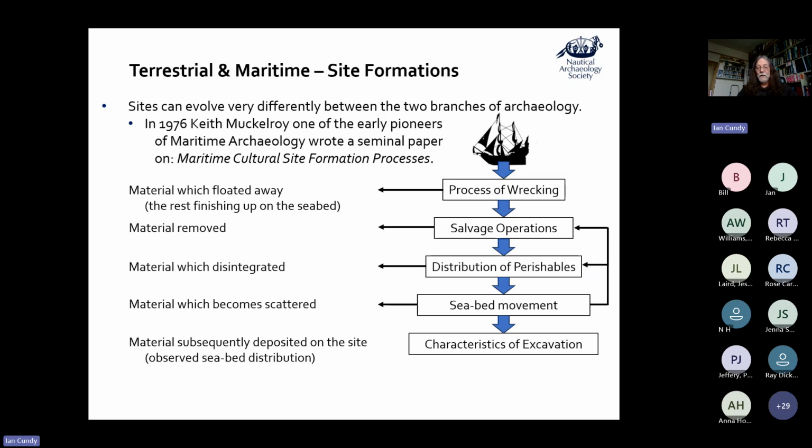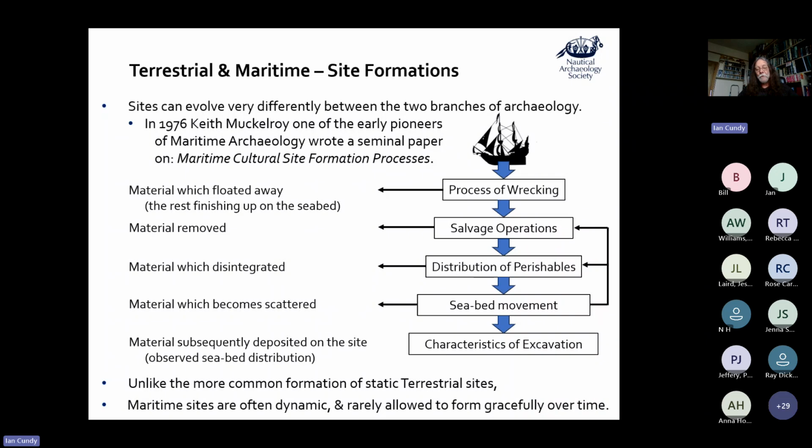Ships particularly hit reefs and the coast, which tends to be a common place where ships are likely to wreck. So you're likely to find when you get down to the seabed that it's not just one ship there, but it could be several in one location, all tangled up amongst each other and almost impossible to completely sort out what's what. So unlike the more common formations in a static terrestrial site, maritime sites are very often dynamic and rarely allowed to form gracefully over time.